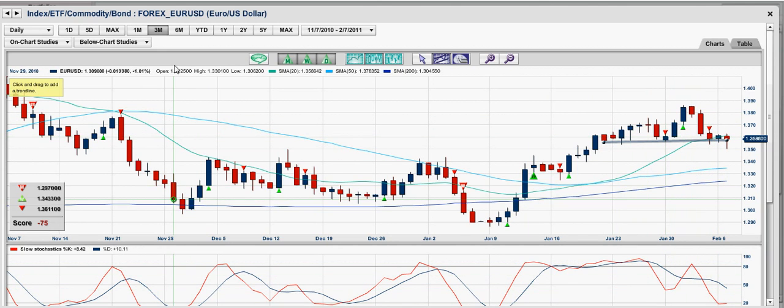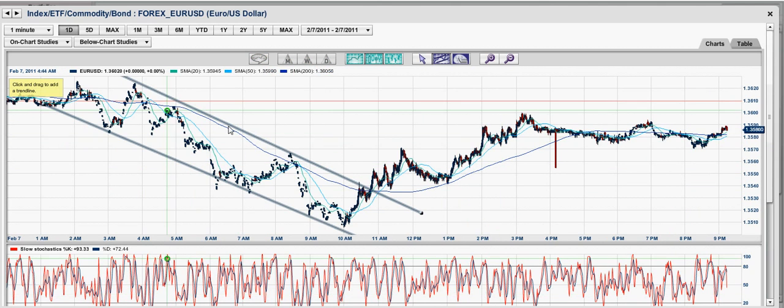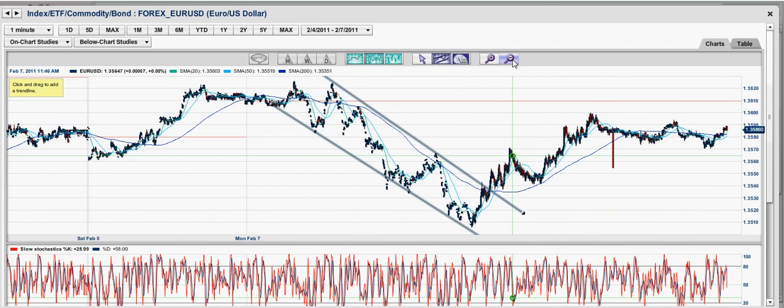So because of that, instead of trying to look for trends and trying to play breakouts at this point, you'd be looking for short-term trades intraday, looking for some sort of breakout to play into. And that's pretty much what I would suggest you guys do.